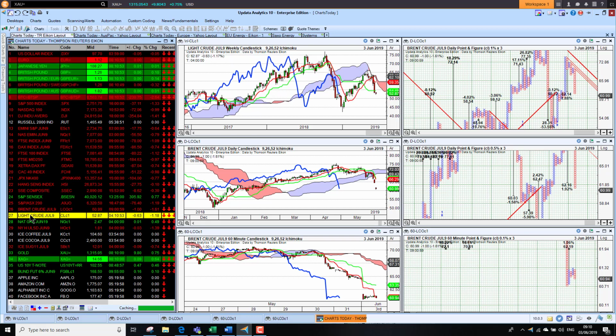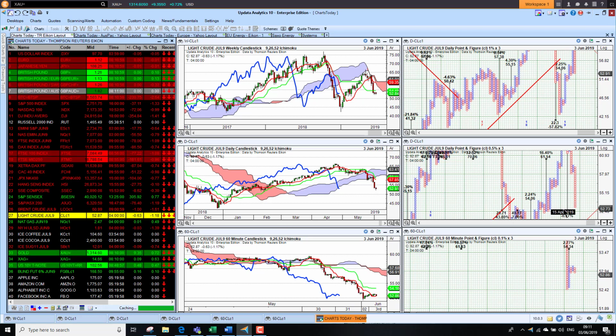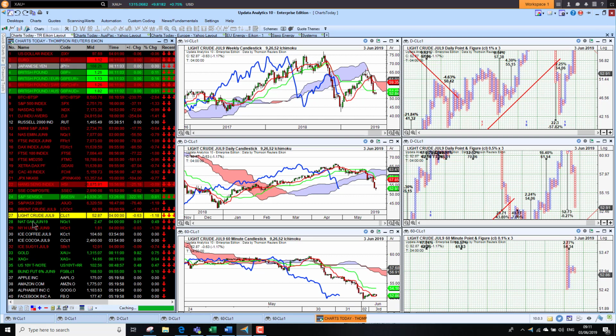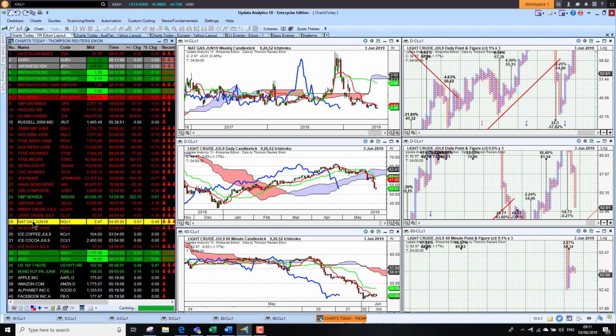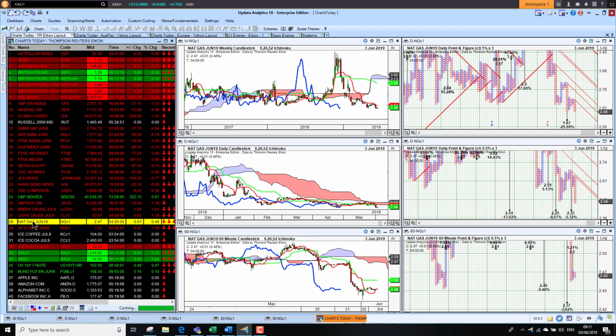On WTI, we do have downside targets of 52, and again we're at that level. So we need to almost wait now for new targets to be able to call where it goes next. US nat gas sitting at $2.47, so very much in the doldrums here.